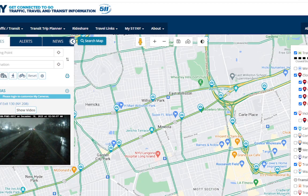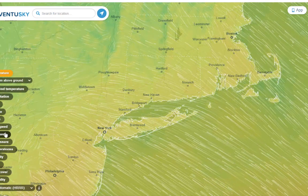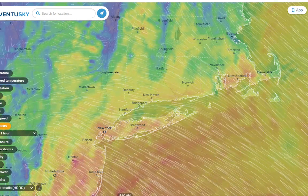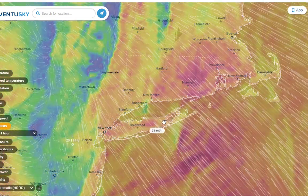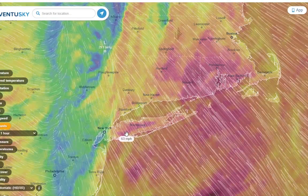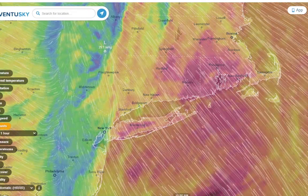Let me go to the latest models. We'll go to the latest Ventusky, and we'll show it to you here in a moment. So, latest wind gust forecast. We seem to be pretty close to forecast, but as we head toward 5 a.m., notice how much worse it's going to get. 60 miles an hour. This is when you're going to have your worst winds, 5, 6 in the morning. And then again, here at 8 a.m., it looks like it picks up again. Any one of these thunderstorms could produce some even stronger winds than that.